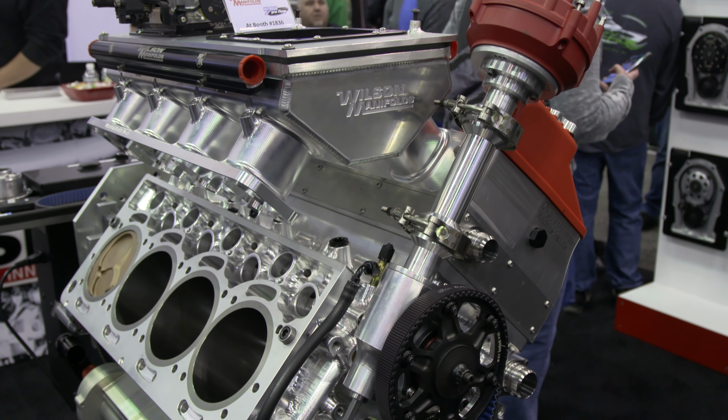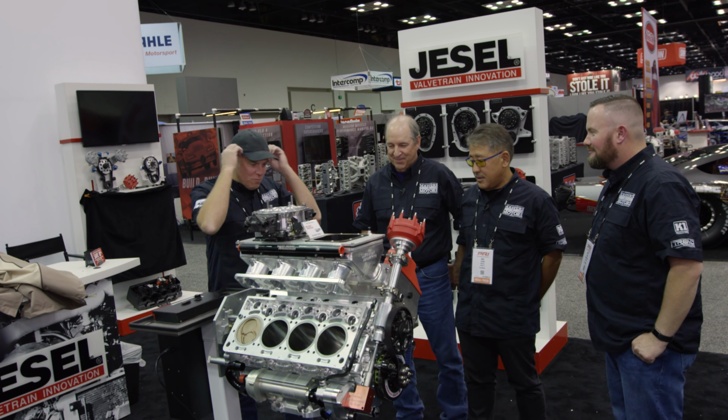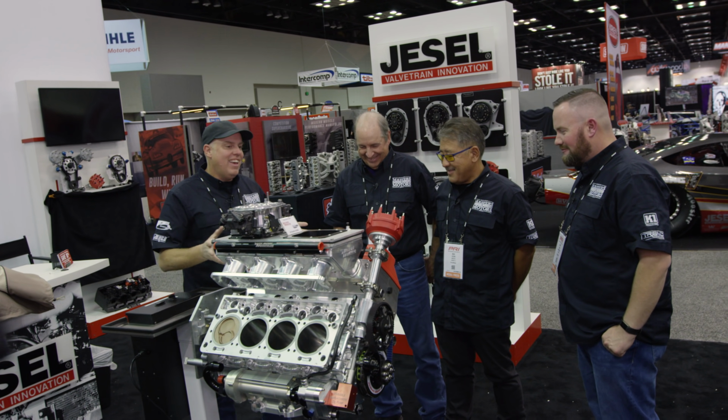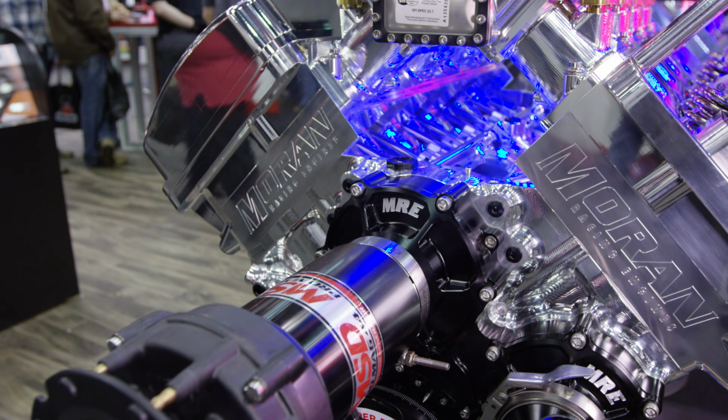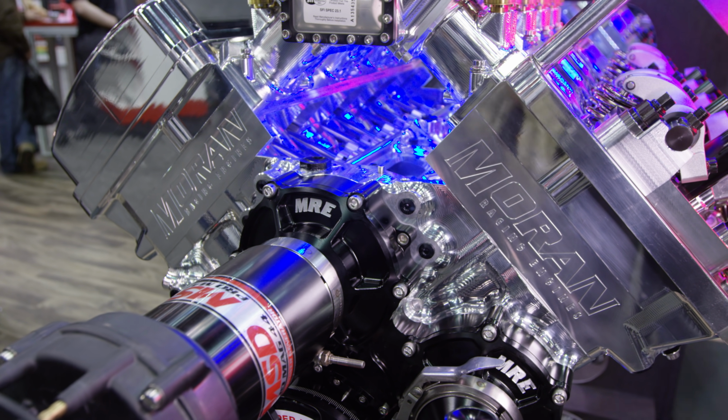So this is the Jessel valve train version, built from scratch, no holdbacks, just a mind explosion of greatness. And I think we're going to have a tough job deciding what is more innovative, this or the Moran motor. And if you believe what Wayne Jessel told us, he said Mike Moran walked over here, looked at this, and was like, oh, I should have thought of that.